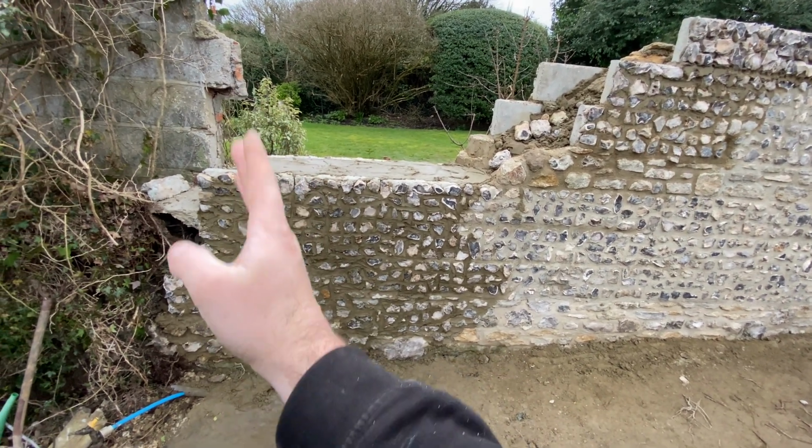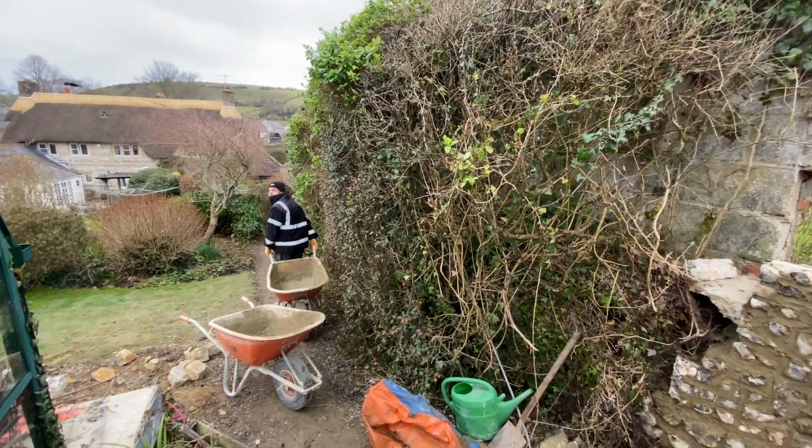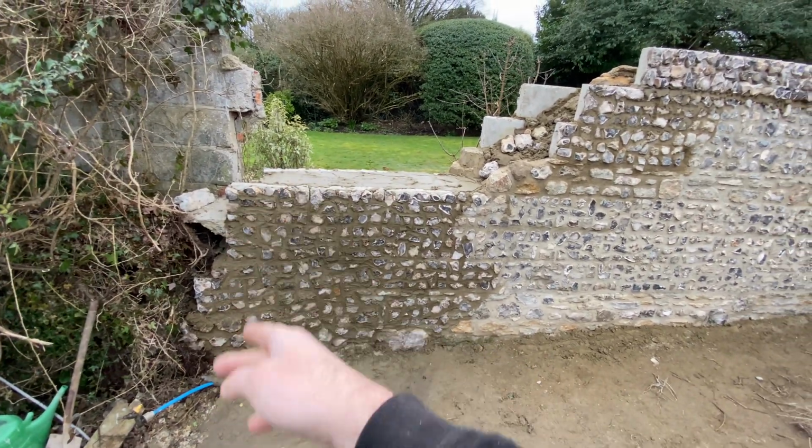So we've made sure our wall is nice and flat, and here he is. Cam, what a day. We're knackered today, literally knackered. But yeah, going back to it, that's what I mean by knitting it.